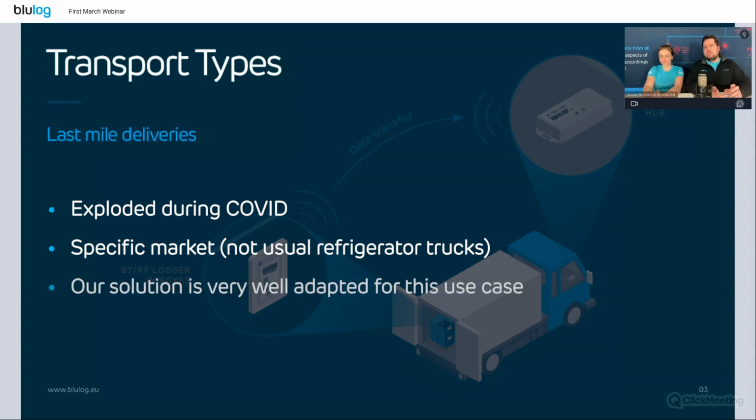And this is why our solution is actually very well adapted for this, because of the way that you can have multiple loggers communicating with one hub, and you don't need any pairing between the logger and the hub, for instance. So we already had this use case for a couple of years with some big customers in Europe and even in the US, but mostly in Europe.